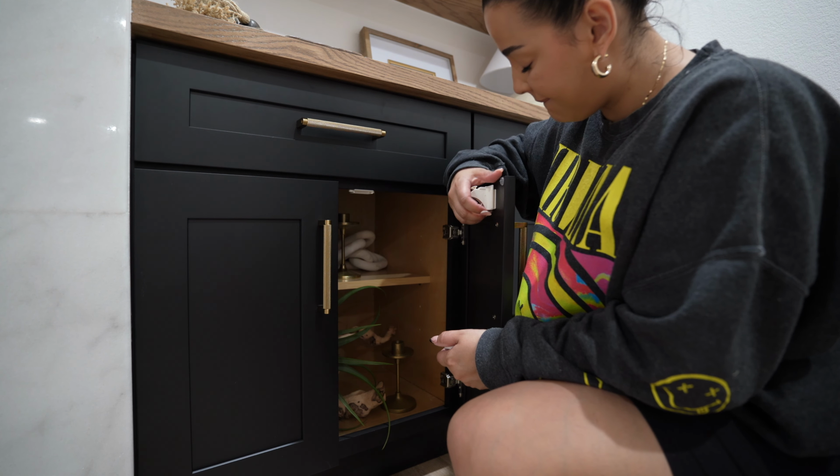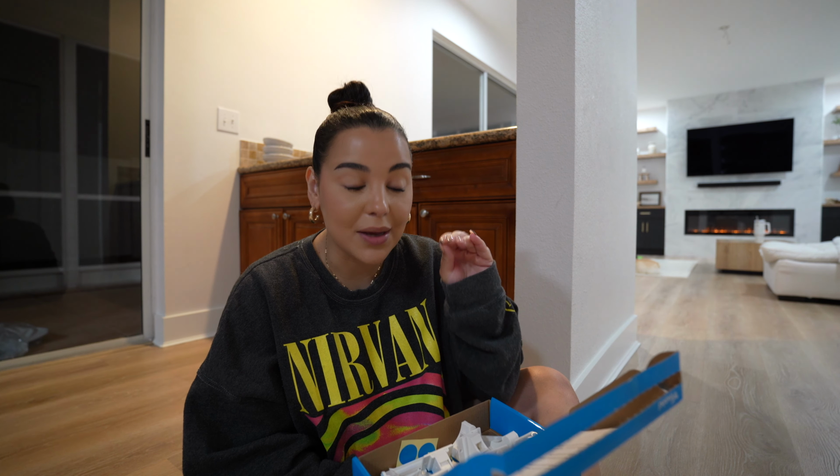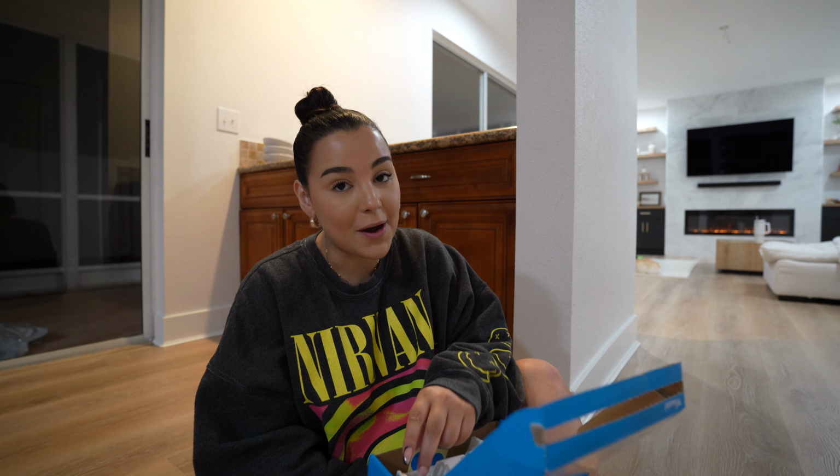Let me tell you, this is something I really underestimated for a while. Get the magnetic cabinet locks. It will honestly save you. It will save you your sanity. I am one happy mom.